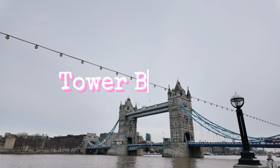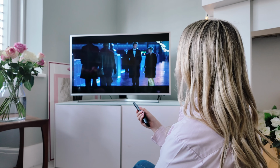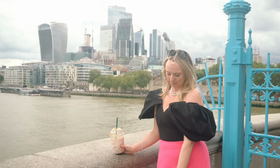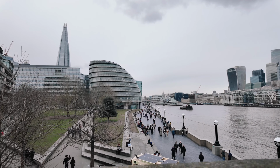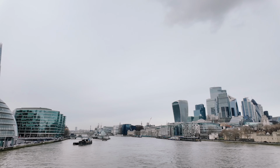You'll have seen Bridget walking across this bridge so many times, and that's because it's really near her apartments. It's not really surprising, but I love this bridge. It's one of my favourites. The view from here is tremendous. Let's go and have a look. As you can see, Tower Bridge is very busy, but as it's such an iconic moment in the film, I wanted to come here. And you have lovely things like the red buses coming by, the London taxis, and as you can see, that gorgeous blue.